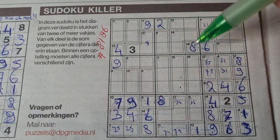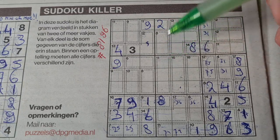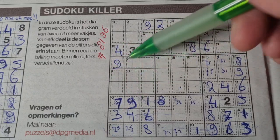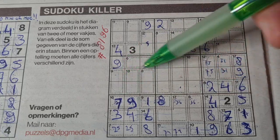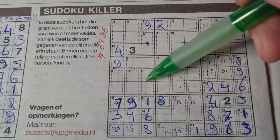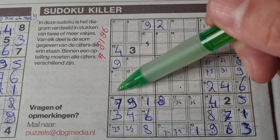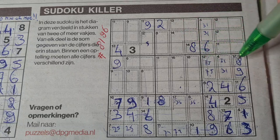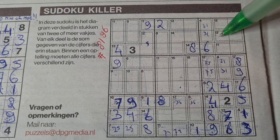Alright. Then. One of the missing numbers in this big square is number 8. Can I place the 8 in the box of 6? Could be here. Could be there also. Can it be here? Hmm. 8 and a 5. 8 and a 1. Need to wait. Nine and two, nine and three.